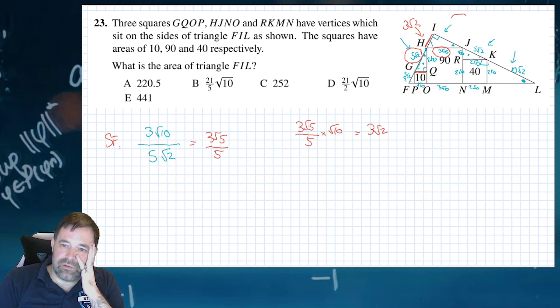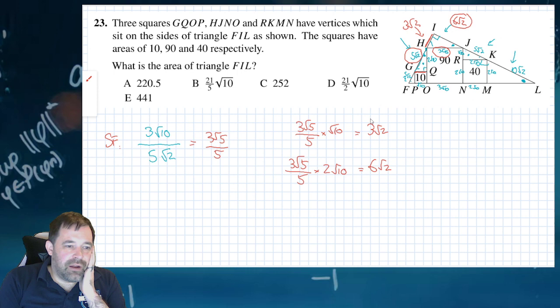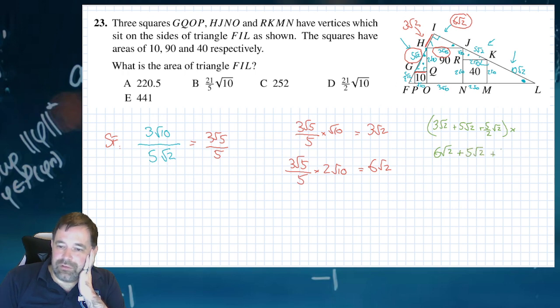And then this one here, you can do the same by doing similarity with 2 root 10. So you can say 3 root 5 over 5 times 2 root 10 is going to be 6 root 2. It's going to be twice as large, isn't it? 6 root 2. And then we're just going to do the area of a triangle with all our sides and edges. So the area of the triangle is going to be 3 root 2 plus 5 root 2 plus 5 over 2 root 2, times I to L, which is going to be 6 root 2 plus 5 root 2 plus 10 root 2, divided by 2, because it's an area of a triangle.